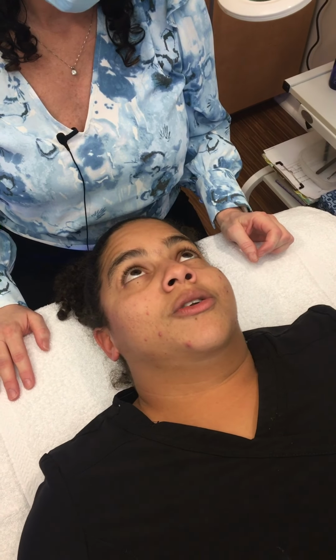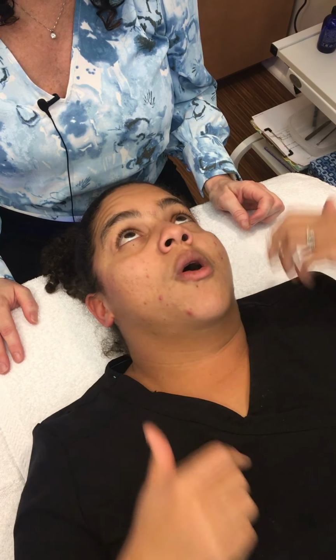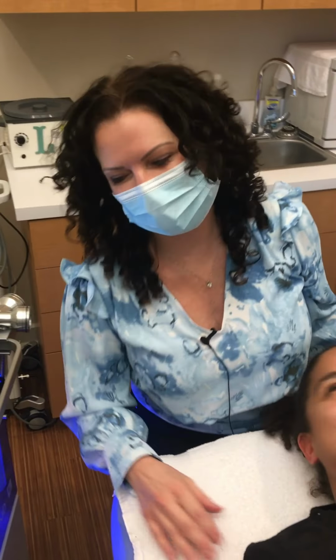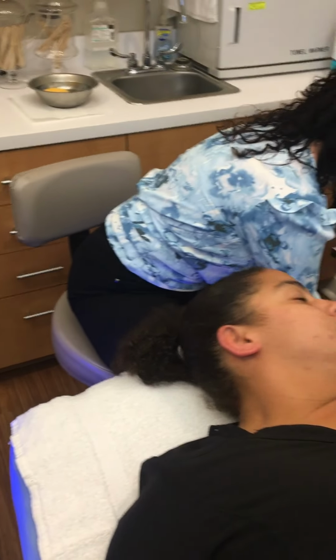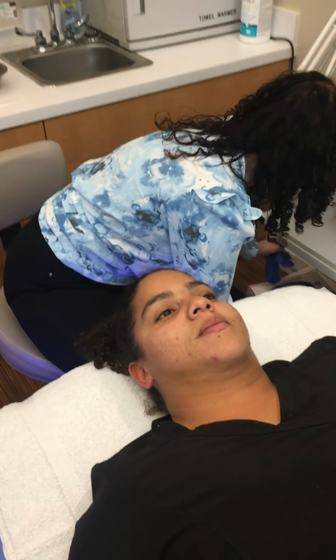So you can either do it the manual way, which we always recommend patients to do at home with their thumbs, or with the low level suction that we use from the hydrofacial machine. So I have already cleansed Miss Rosie, and so now I'm going to put gloves on so I can do her treatment.